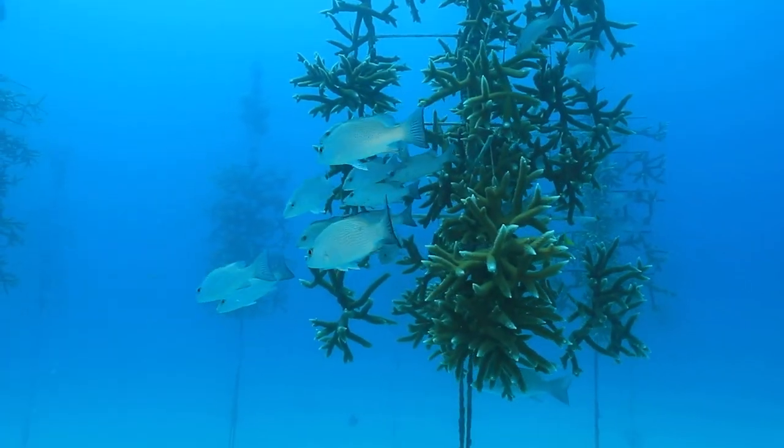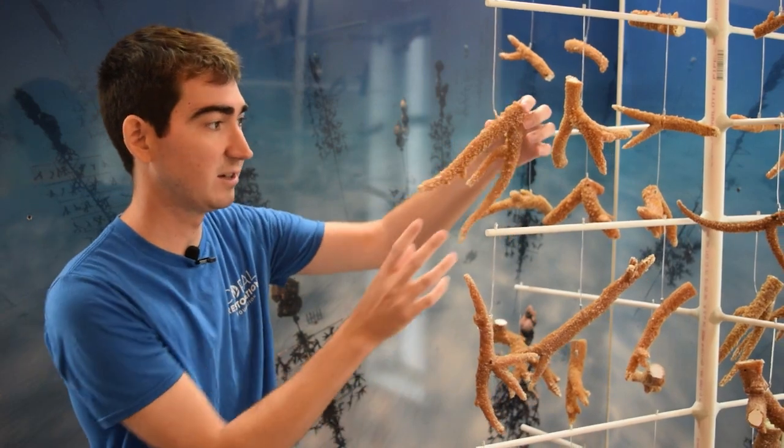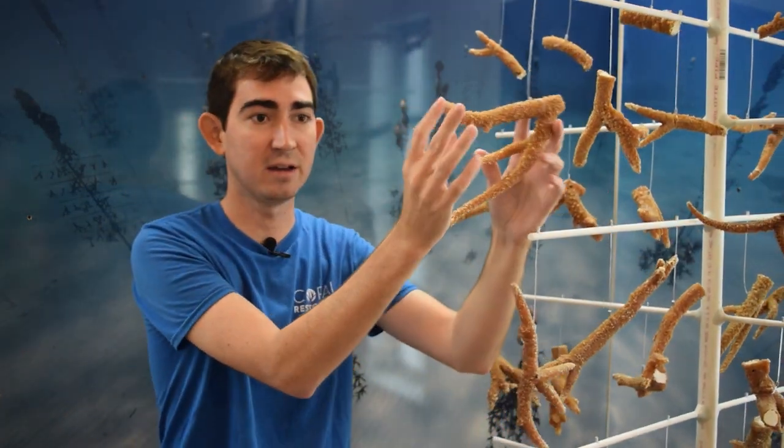And so essentially we're bringing in wild populations of these corals. So we'll take a tiny little fragment, maybe about that big, from a natural population, and we try to collect as many genetically distinct variants of this species, of all of our species, as possible. That way we encompass as much genetic diversity within our nursery as we can, and then we incorporate as much genetic diversity within our outplant program as we can.